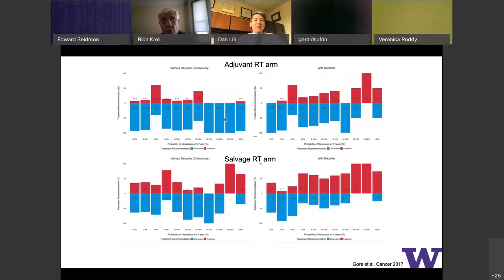These are the men choosing radiation at time of recurrence. And what really was interesting here is if they had low Decipher scores, some of them went from choosing radiation to choosing surveillance instead. Fortunately, men that had high Decipher scores actually looked like they chose radiation more, which was the point of the test, because it does predict radiation use.